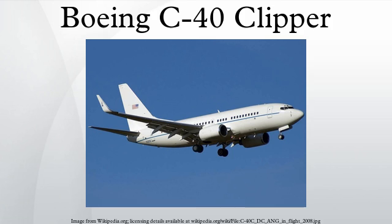The Boeing C-40 Clipper is a military version of the Boeing 737-700C airline transport. It is used by both the United States Navy and the United States Air Force. Design and development, C-40A: The C-40A Clipper provides critical logistics support to the United States Navy.